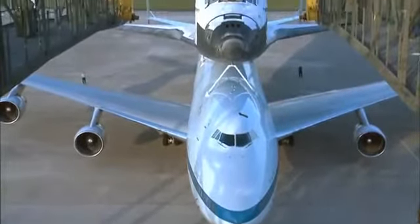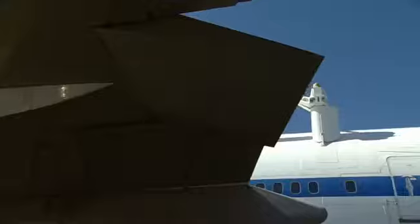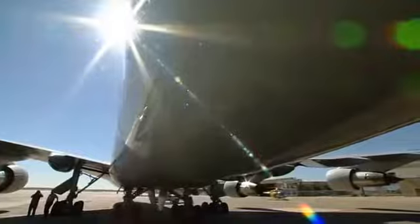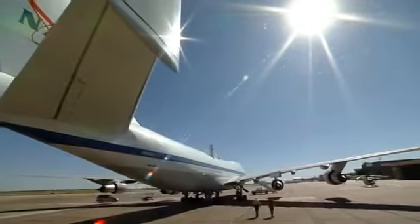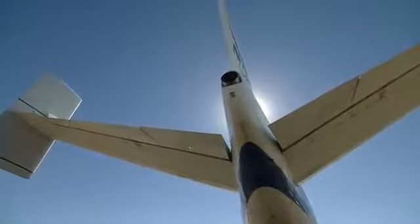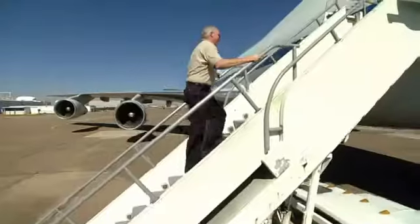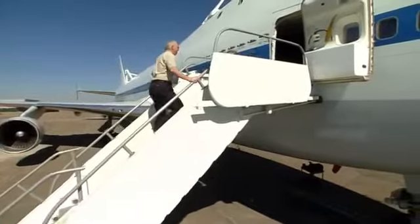To lift and fly with that much weight on its back, the SCA had some special modifications that made it unlike any other jetliner. Most noticeable were vertical fins mounted on the tail. The shuttle caused air turbulence, and the fins brought back stability to the flight. Other than the fins, it might appear this was an ordinary jumbo jet.